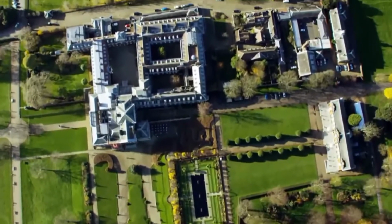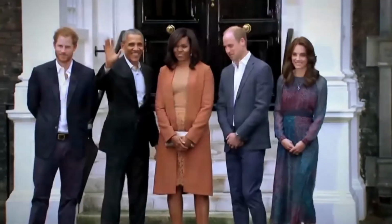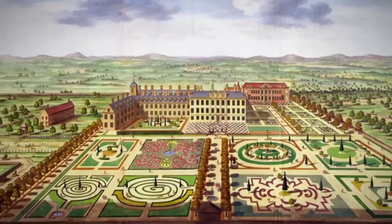Kensington Palace is one of the most populated palaces and also one of the most popular palaces with the royals. You've got the Cambridges, the Duke and Duchess of Gloucester, Princess Eugenie and her husband Jack Brooksbank there. And the Gloucesters. I mean, the royals are very much packed in to Kensington Palace. It's like a little royal village in the centre of Kensington.